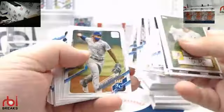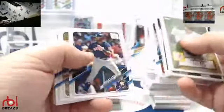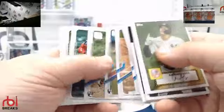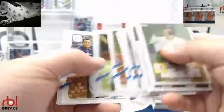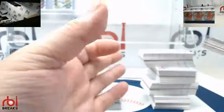The way that these hangers break is basically the hits are in the center, and then the base or flagship cards are in the front and the back. So I always check the card before the hits too. Sometimes they sneak in an advanced stats card.